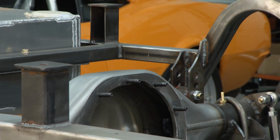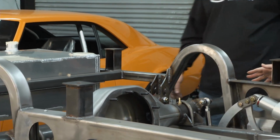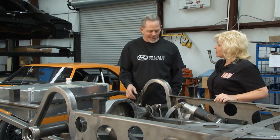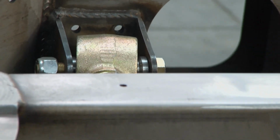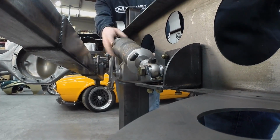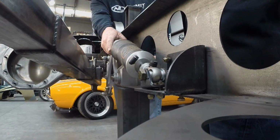Well, Rob, a lot going on in the front, definitely a lot going on back here. Many different choices? Yeah, we have a lot of different choices, and some are not choices. They all come with the trailing arm rear suspensions on the Big Ten chassis, but we can set them up with an Air Ride Technology Shockwave like this, or we can put a coilover in it.